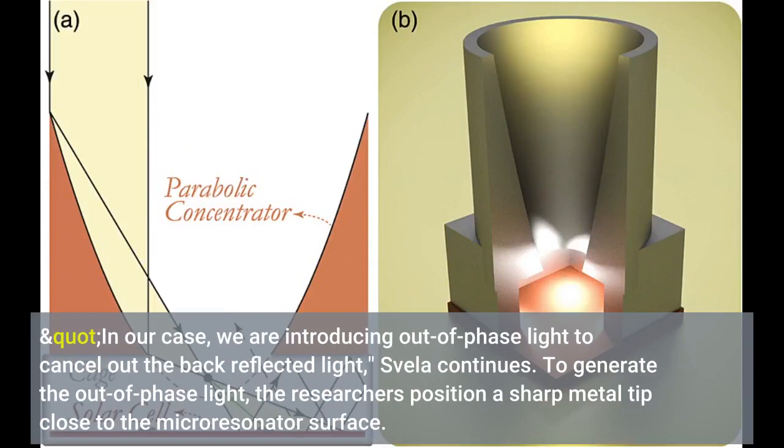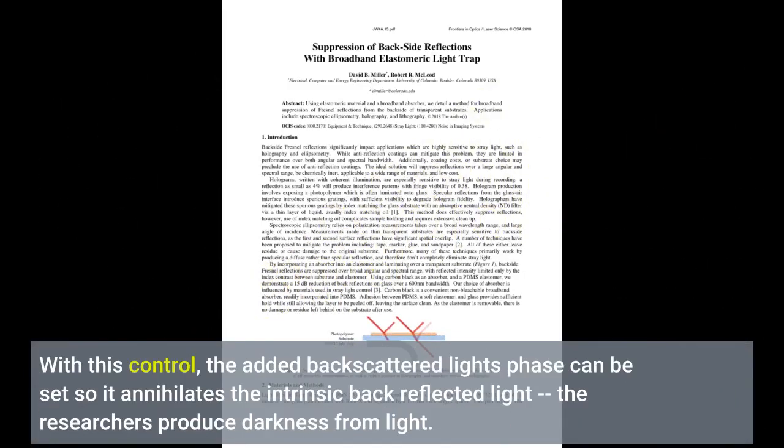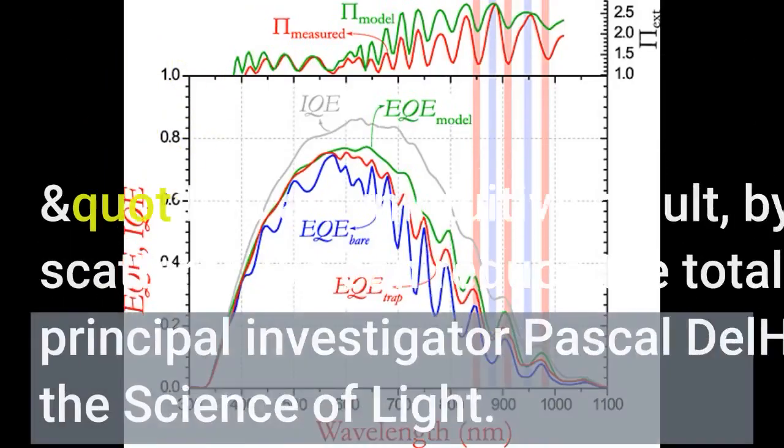To generate the out-of-phase light, the researchers position a sharp metal tip close to the microresonator surface. Just like the intrinsic imperfections, the tip also causes light to scatter backwards, but there is an important difference: the phase of the reflected light can be chosen by controlling the position of the tip. With this control, the added backscattered light's phase can be set so it annihilates the intrinsic back reflected light. The researchers produce darkness from light. It is an unintuitive result.